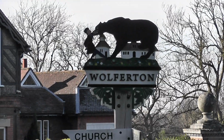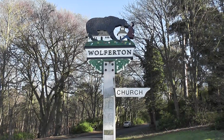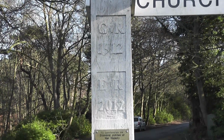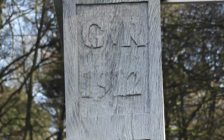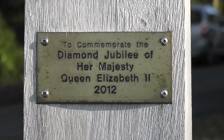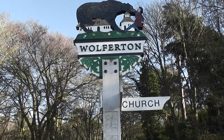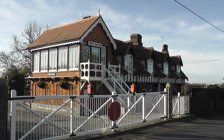So here we are, Wolferton. My onward journey's to the church. And on this side we can just about make out this was put up in George's reign. Elizabeth. Interesting. Still got the track bed here. There's the old signal box.